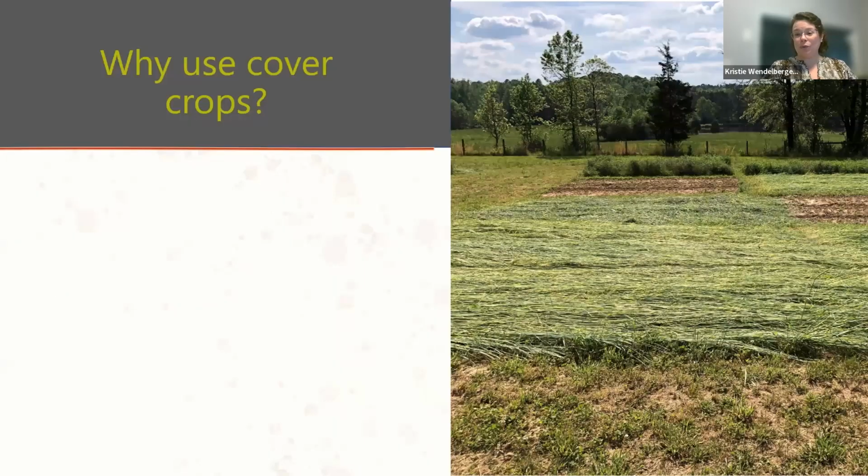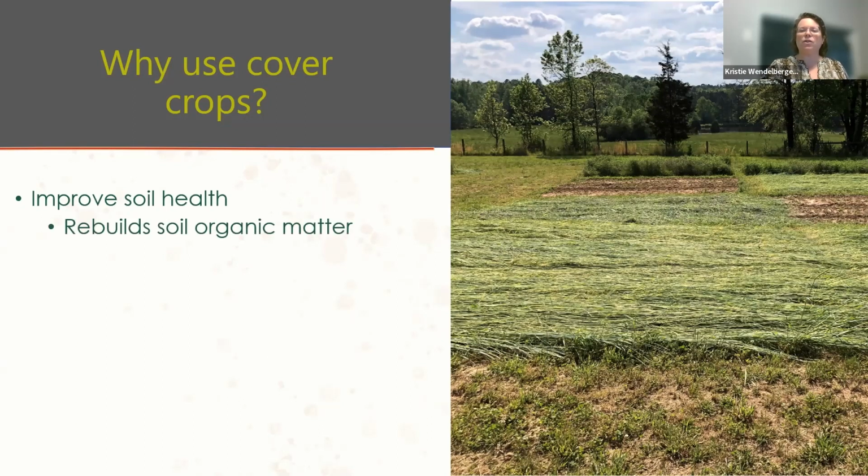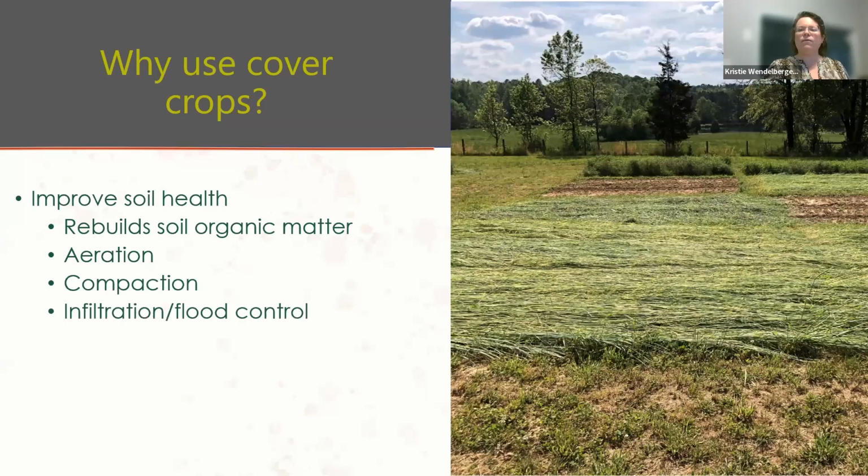So why would you use cover crops? I think a lot of people understand that cover crops are valuable and what they can do. Some of those things are, we're told, they improve soil health and rebuild soil organic matter, and that cover crops help with aeration, soil compaction, infiltration and flood control. We're told that they help with water retention and help the soil microbial community.